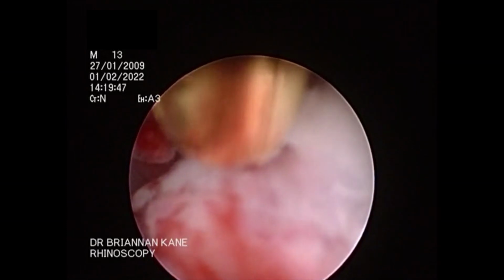When we do the rhinoscopy, we often also will go in through the mouth and curl a camera up around the back of the nose to have a look at the back of the nasal cavity as well. With rhinoscopy, we will often choose to take biopsies.